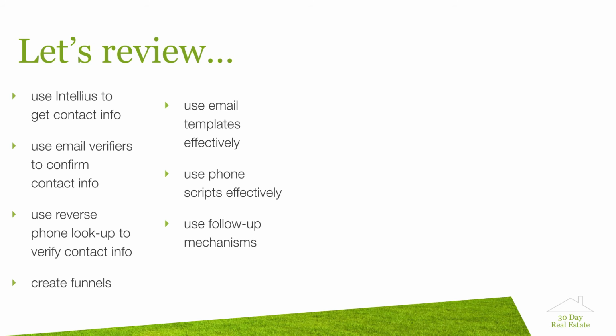We brushed over it here, but we'll go even deeper in the actual CRM part of the modules. We learned how to scrub our lead list, make sure we're getting good stuff and we're contacting people that are potential clients.